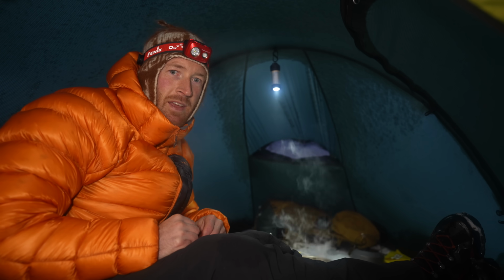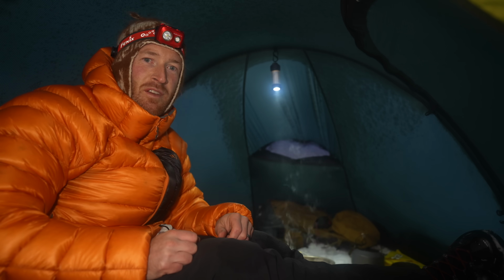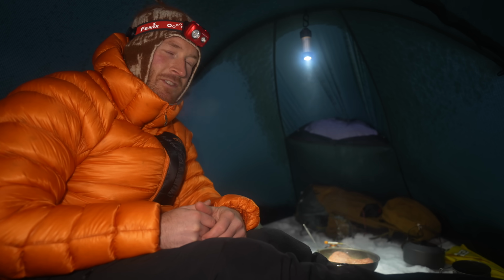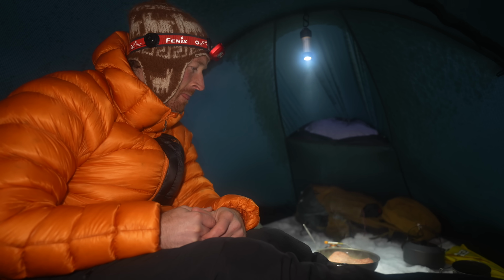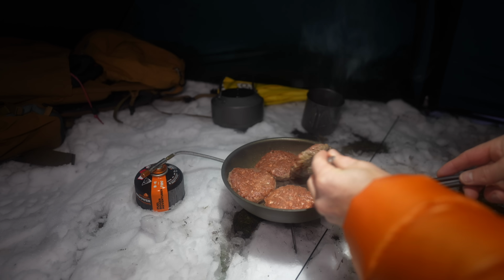We're steaming up in here. It's burger time again. Instantly the tent's full of fumes. Good fumes. I'm a little bit concerned that I'm not going to be able to get out of here tomorrow. It's gotten colder and the snow's just piling up. And I have to go over a pass. And I'm already quite high up. About 1,150 meters above sea level. I wanted snow though, so I'm happy.